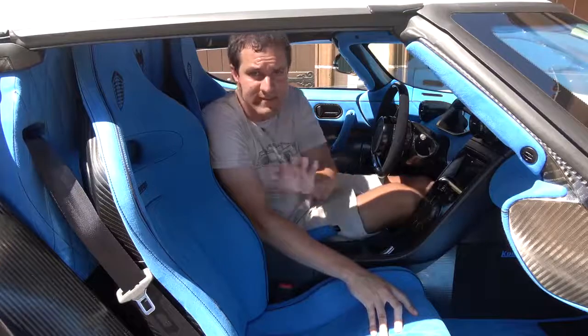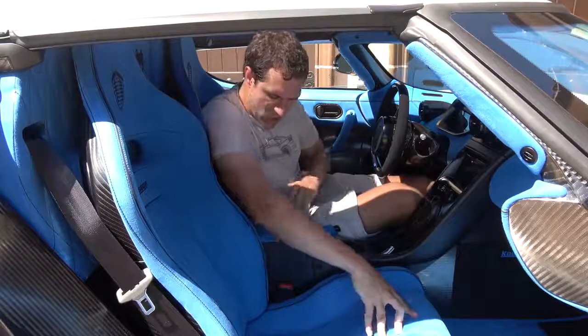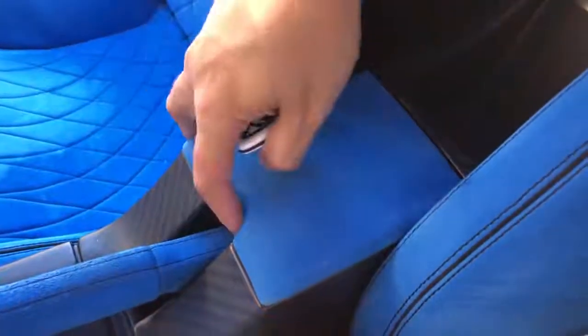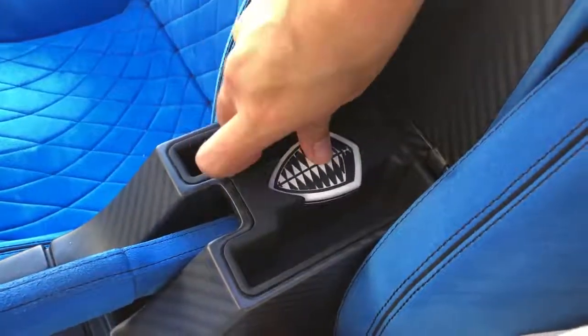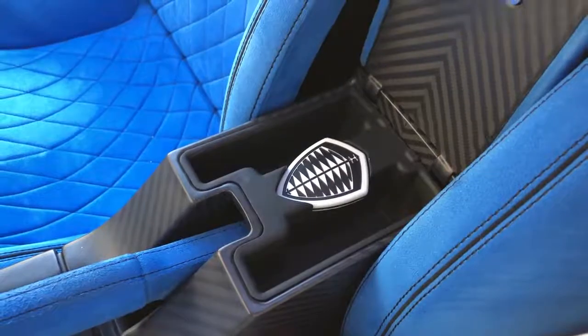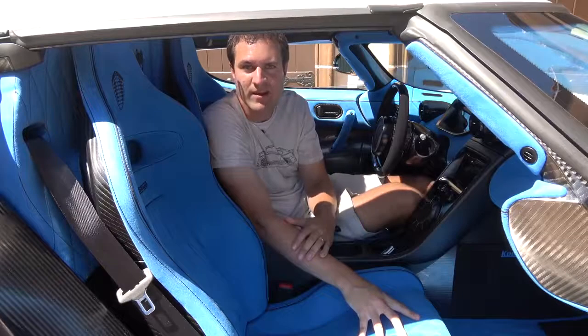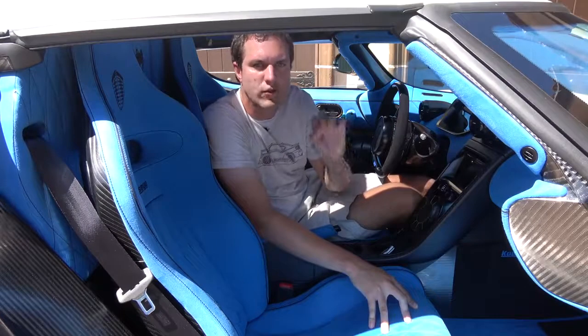Now, when you get inside your Koenigsegg, the key has a little spot. You might not realize it, but if you open up this little tiny center storage compartment behind the parking brake, it's the smallest center storage compartment in the world, and it has a space perfectly sized for you to stick your key while you're driving so it doesn't rattle around the cabin and so you don't lose it since it isn't on your key ring. Another interesting item is the fact that just about everything in this car is carbon fiber.